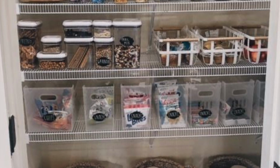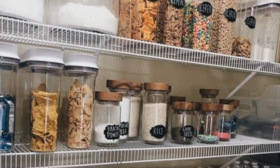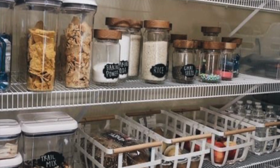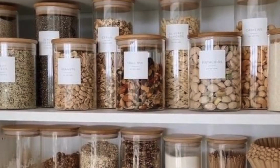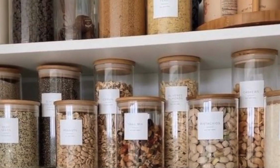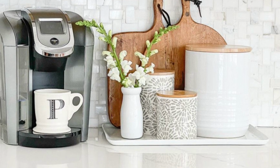Number 6. Cabinet organizers. Cabinet organizers can help keep your kitchen organized and clutter-free. Consider using pull-out drawers, lazy Susans, and corner cabinet organizers to maximize your storage space and make finding what you need quick and easy.